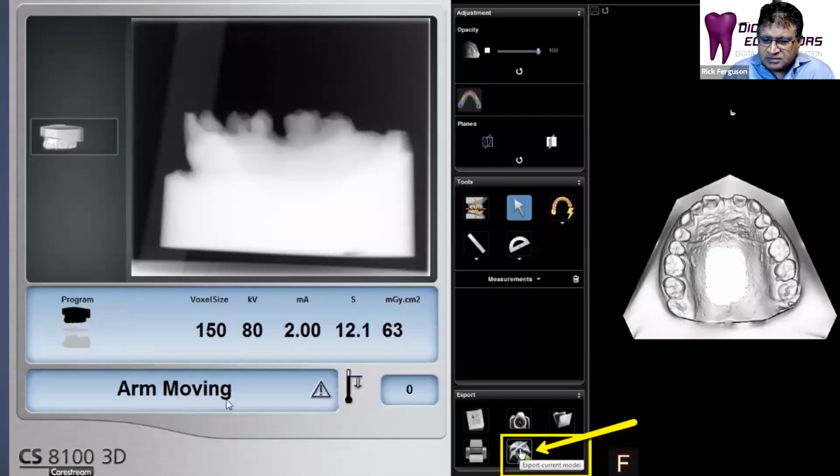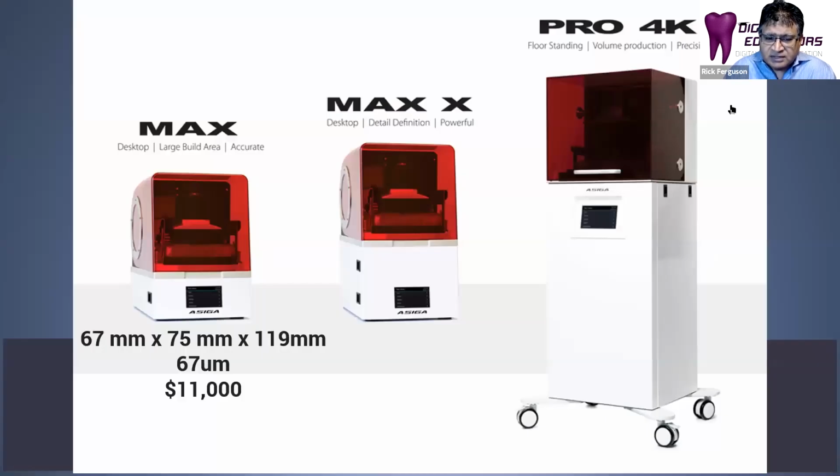And you can do a similar thing with the VPS impression. I'll show you a video of how we do that in a minute. But the object of all of this is to create a surgical guide that we can then print in-house using a 3D printer. And that brings us to the next slide.